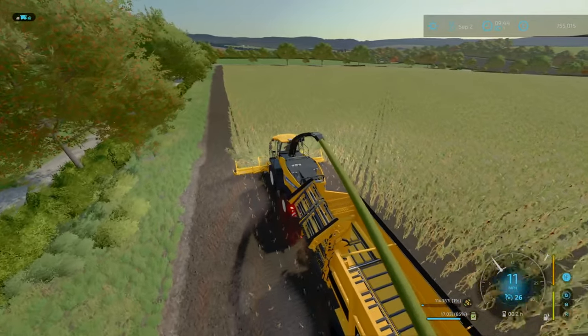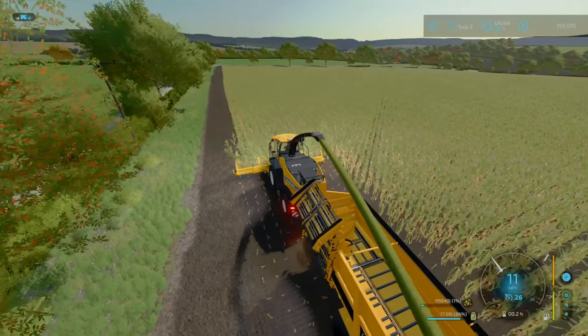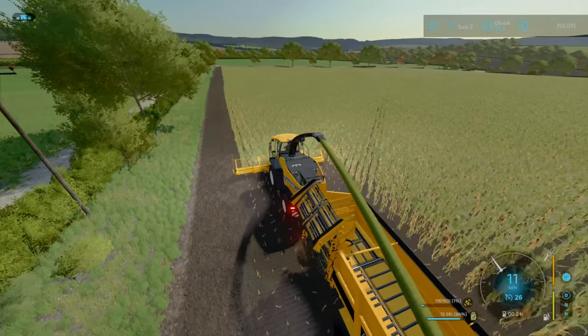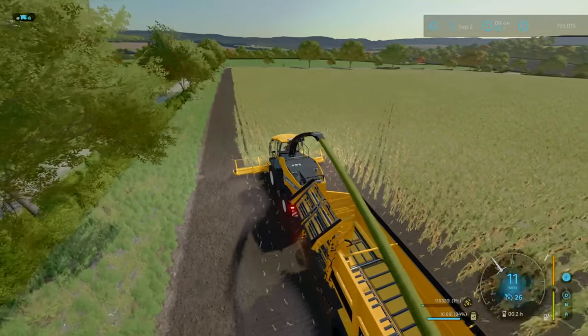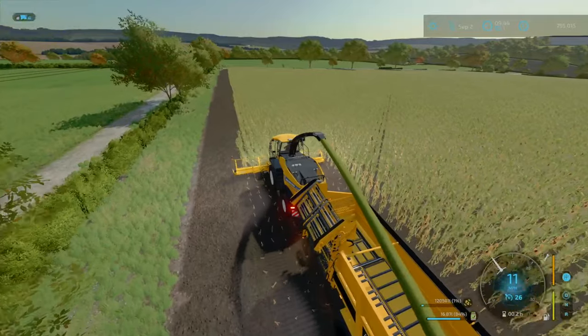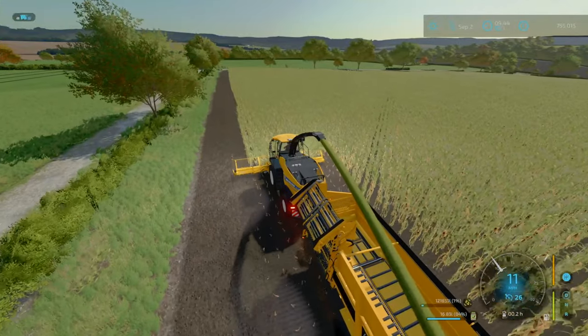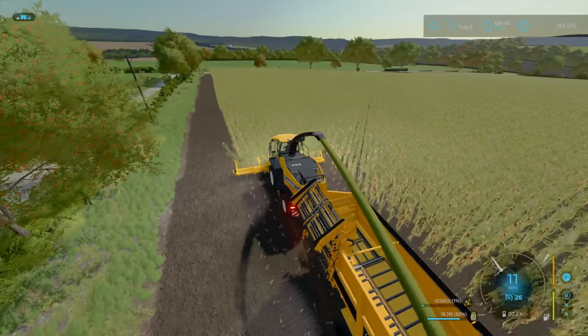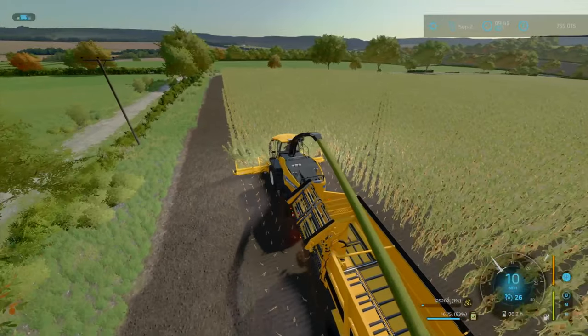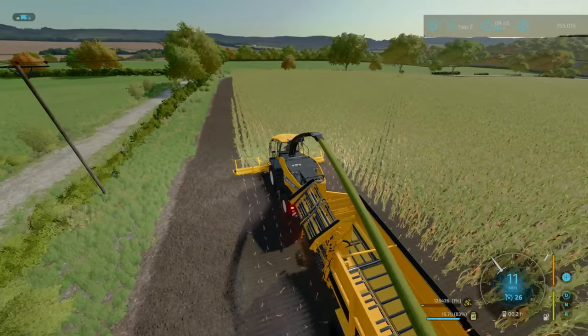F1 24 currently, we'll be playing on that soon if I get the PS5. We'll definitely be getting that game because I'm a huge F1 fan. I do love the F1 game, so I will be doing some videos on it maybe. How will I fit a career mode video around my schedule at the moment? I don't know, because they do take a while, a bit more effort now to record and edit.